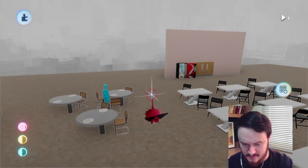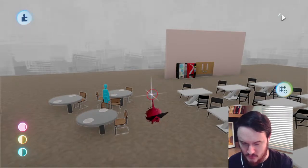Agni and Rudra are the swords in Devil May Cry 3. Okay, no talking. Shut up.